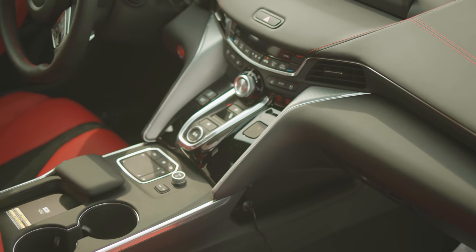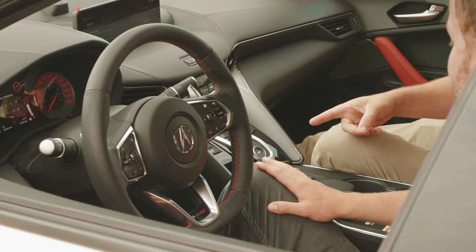Things that I don't like. Go on. Push button shifter. Don't care. No, you're wrong. It's stupid.